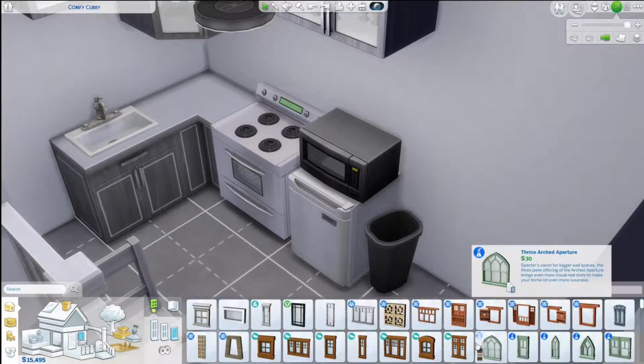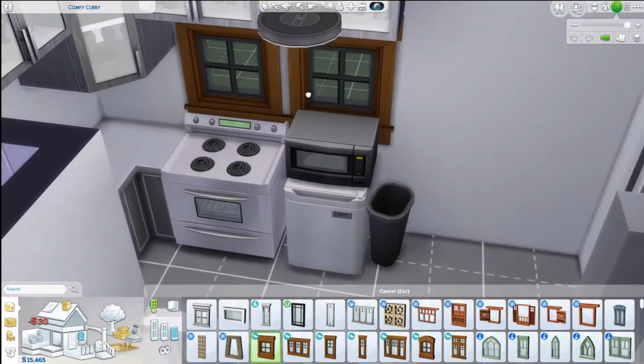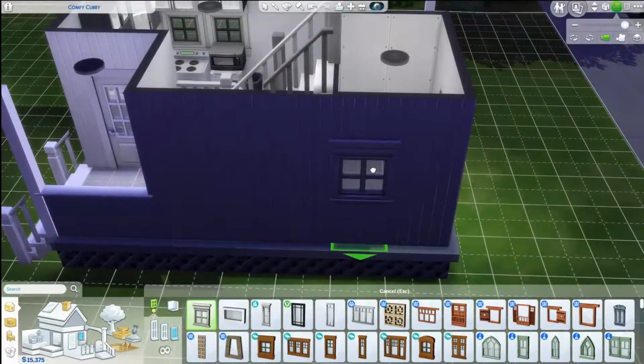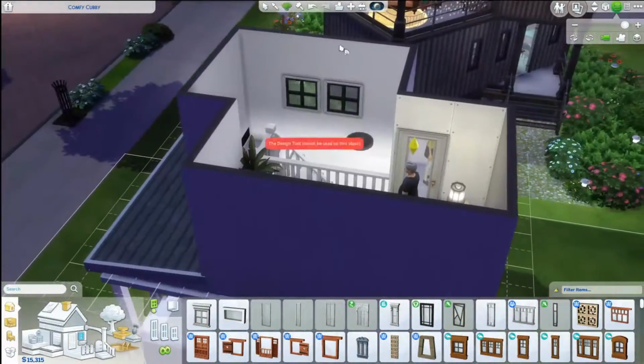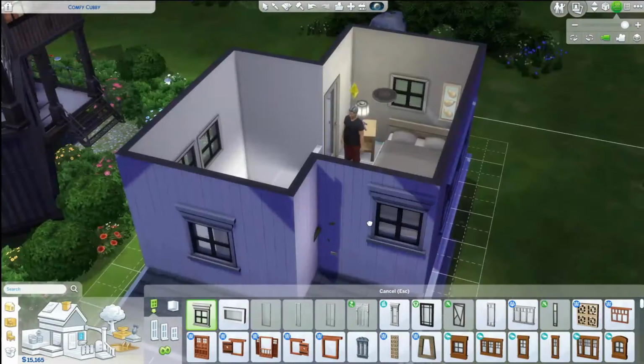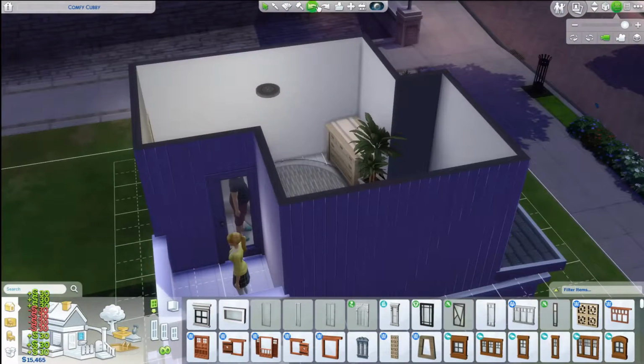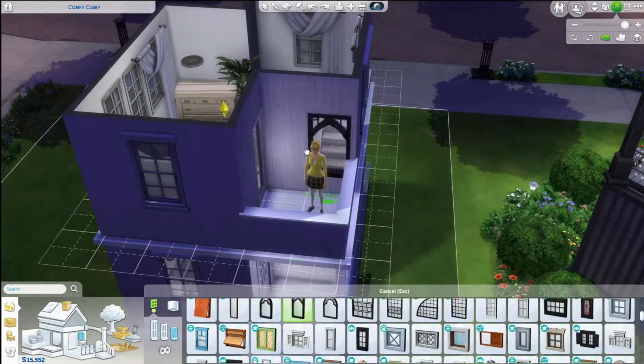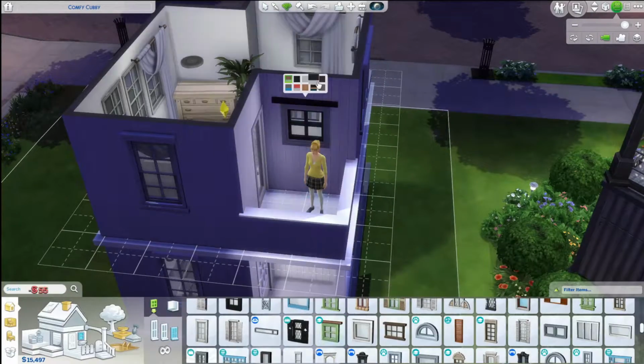I built this maybe last weekend, and I've been meaning to do the voiceover for a couple days now, so I don't exactly remember what I did. There were so many windows that I wanted to make work, and I just couldn't make them work.